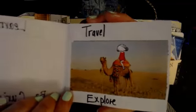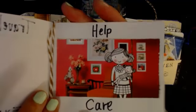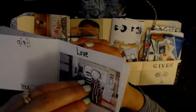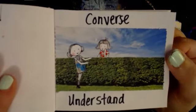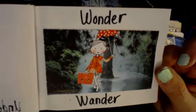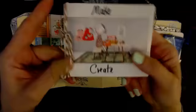Okay, so travel, explore, and you can write little quotes. I'm just using this as an example for you. Help and care. This one has love. This one has converse and understand, wonder and wander. Whoops, that one got stuck right there. Observe and note. So, if you have a lot of cute little images, you could do your own little booklets.